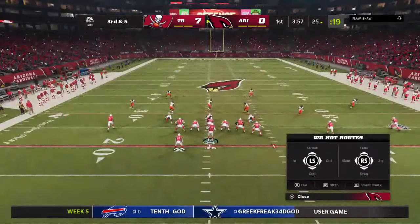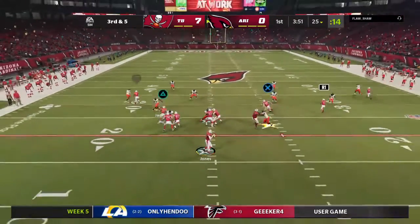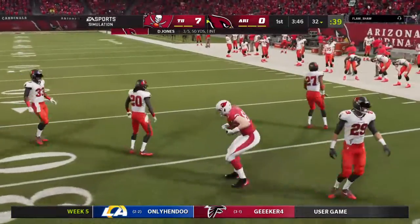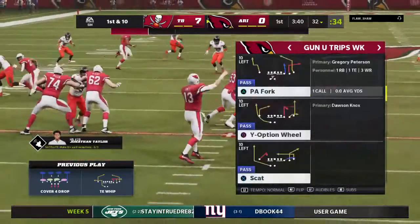The Bucs with an extra defender now in the secondary here on 3rd down. From the gun, Jones. And he completes it to the tight end, Knox. And he is going to have the Cardinals' first down. They needed 5 there on 3rd down. He winds up getting 7.